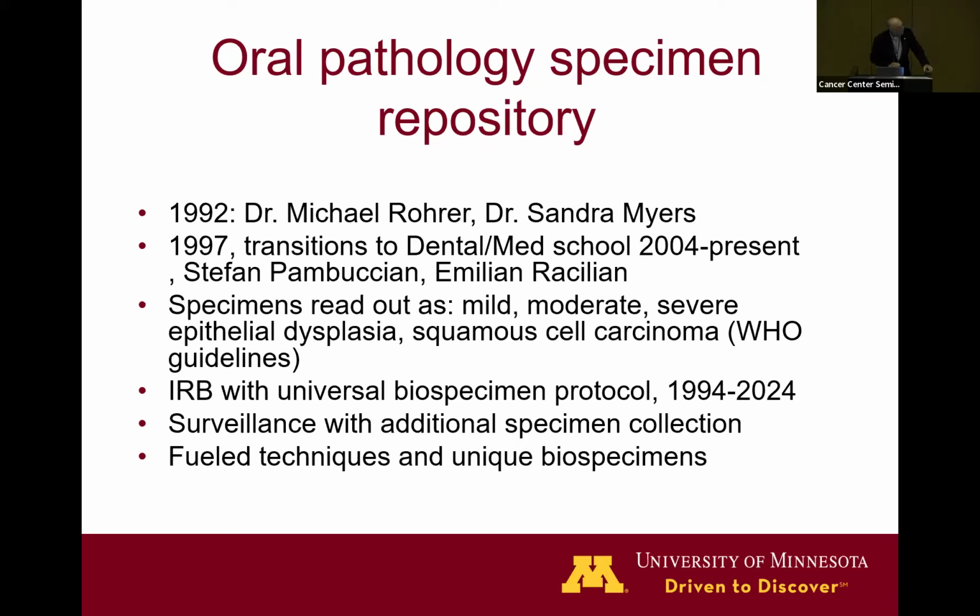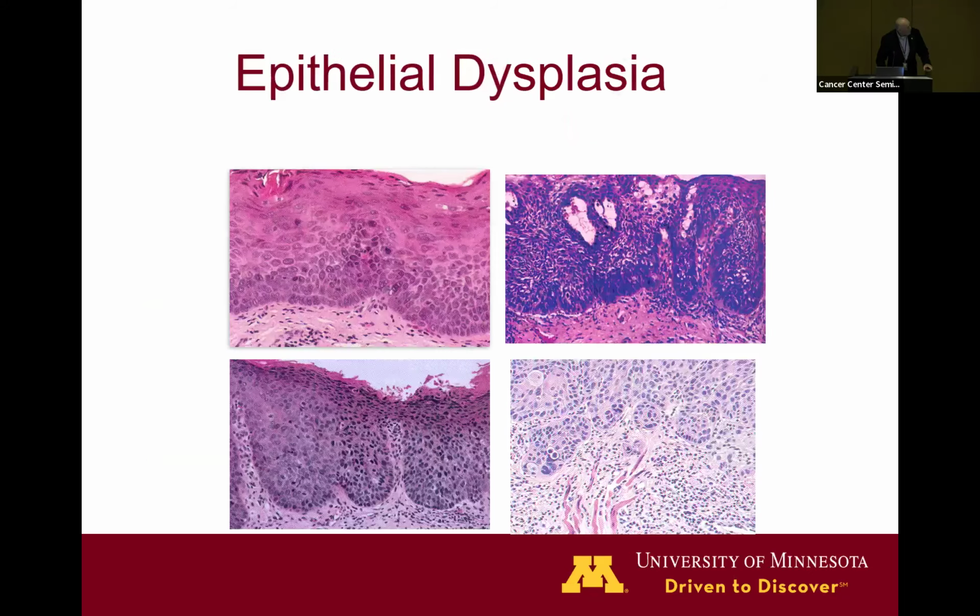So that was our goal, really, to develop this protocol, get IRB approval, and contact the individuals so that they could participate. Well, first of all, so we could study their specimens, their histologic specimens, but then eventually it sort of morphed into the ability to recruit these patients for our clinical trials and so forth. And that, of course, helped to fuel it.